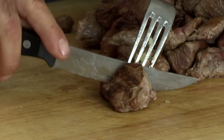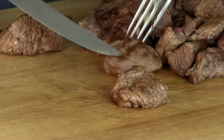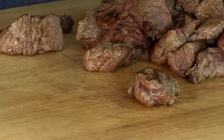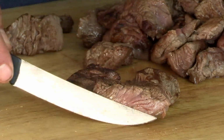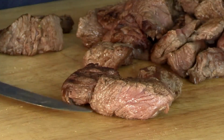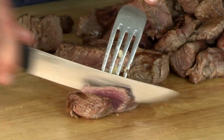And again, you see each tip like that. Look at that. Each tip is about that big. Sometimes they can be this big. They're all mismatched. Sometimes they can be that big. I mean, look at that. That is a piece of filet mignon. So what are the tips? The tips are the tenderloin, basically.